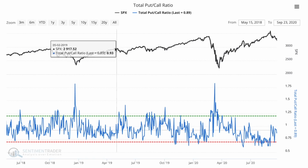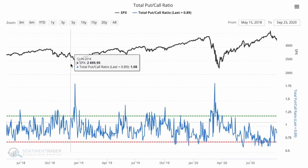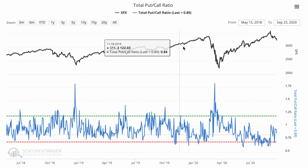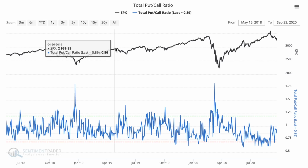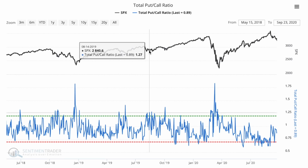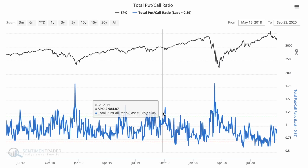Look at the corrections throughout this rally right here. Again, same thing. We have the 2018 crash right here and the rally that follows it. You can see for every correction, we have the put-call ratio spiking. Investors were getting scared. Correction, put-call ratio spikes. Same thing again, right here, put-call ratio spikes.